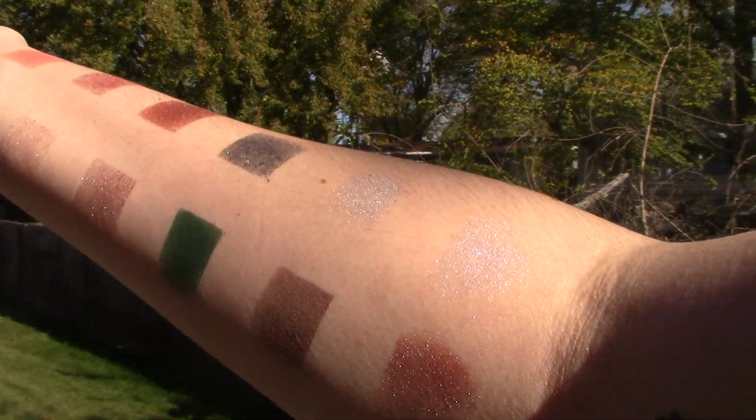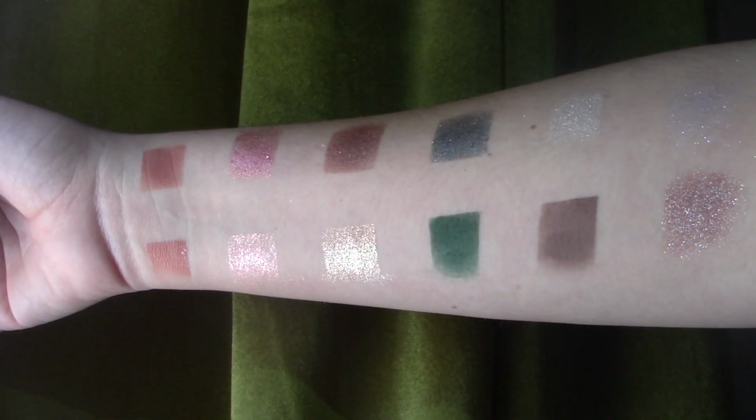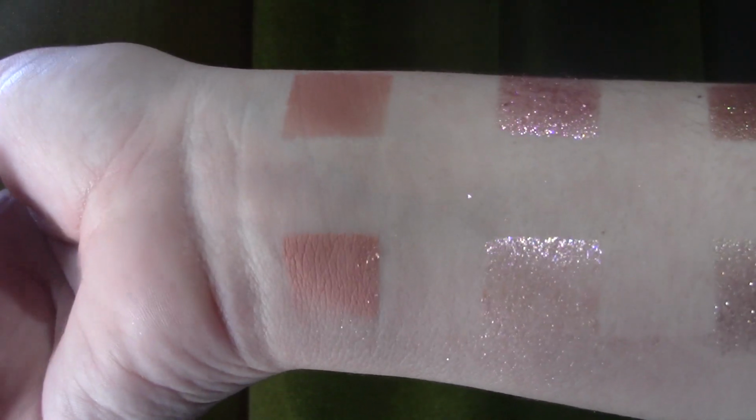And then I also like to show you ones in natural light just so you can see what it would look like there. I love all the names. Sometimes I don't love the names of eyeshadows that people pick, but this one perfectly fits the musical, the book, all of that. And I'm so excited to see the movie.